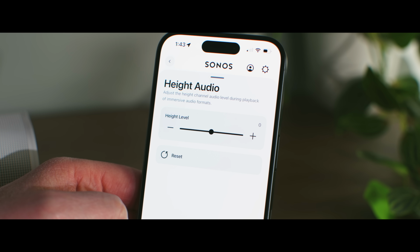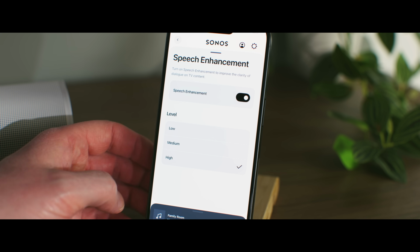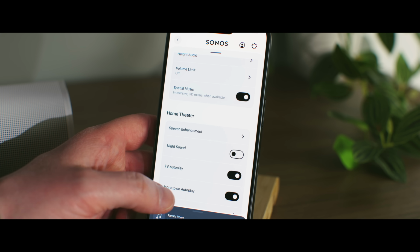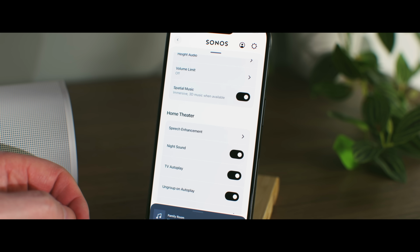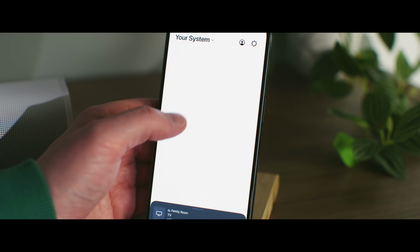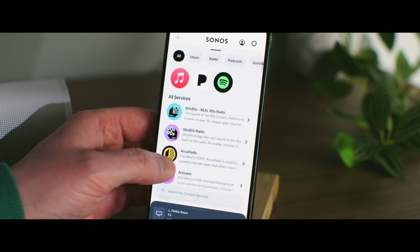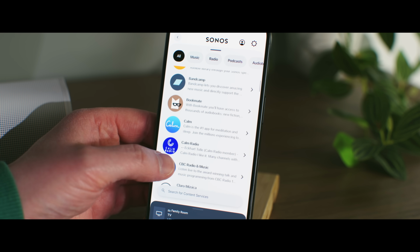Once the logistics are out of the way, you're free to change the bass and treble, adjust the levels of the height audio, and activate speech enhancement. This feature has 3 levels, all designed to help improve the clarity of dialogue in movies and shows. The ability to change audio parameters in Sonos' app is fairly sparse, so don't go looking for a multi-band EQ anywhere. This does have the intended effect of keeping setup simple and accessible. You can connect your favorite services like Spotify, Apple Music, Tidal, and others. The Arc Ultra offers Apple AirPlay 2 and Spotify Connect for higher quality playback from your personal devices.